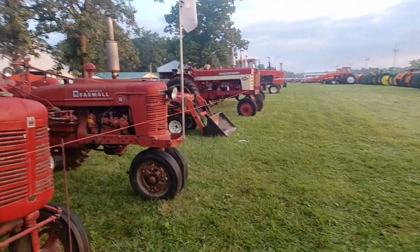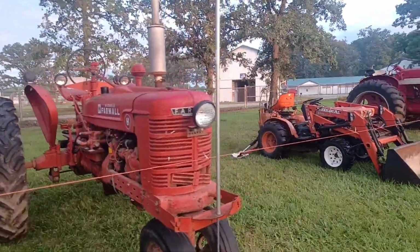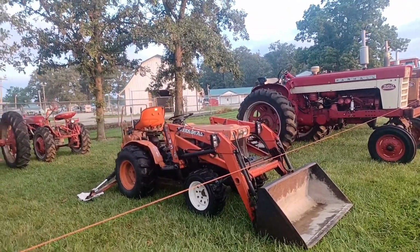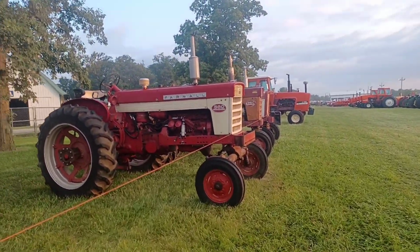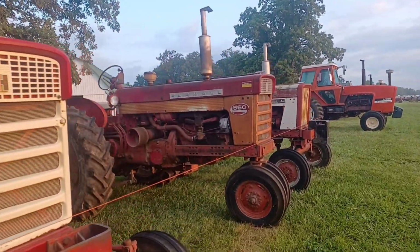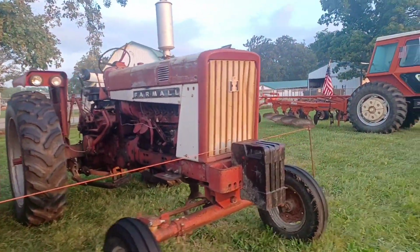I showed you our family tractors in the previous video. A, Super A, H, F12 and Cub in the back. My Kubota. I haven't told the guys that I brought that in. They're probably going to laugh at me for parking it with the Farmalls, but that's all right. 560. Another 560. Farmall 656.